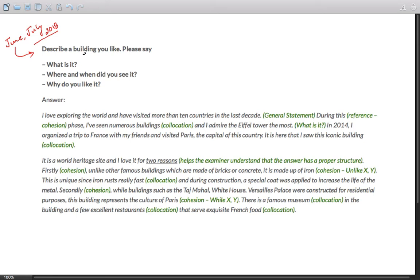So, describe a building you like. Please say what is it, where and when did you see it, and why do you like it. The purpose here is to discuss some of the elements that are crucial to score well. We'll be looking at some of the elements, how to implement them, what we mean by collocation, cohesion, and how you should structure the response. So we'll be going through them quickly in this answer.